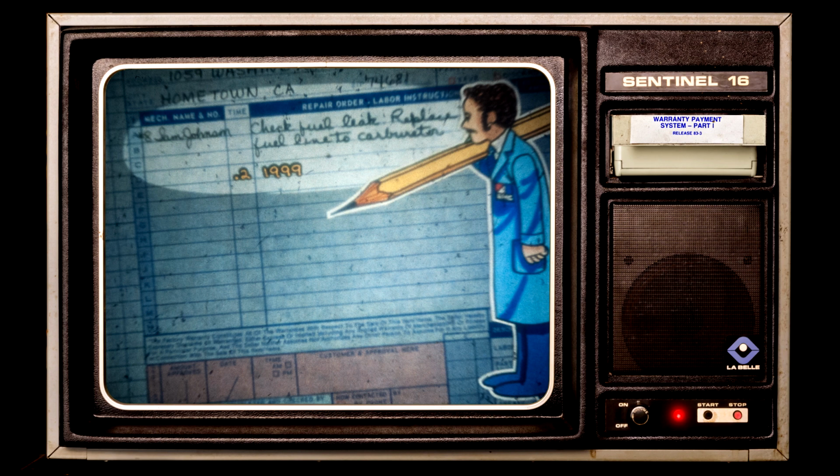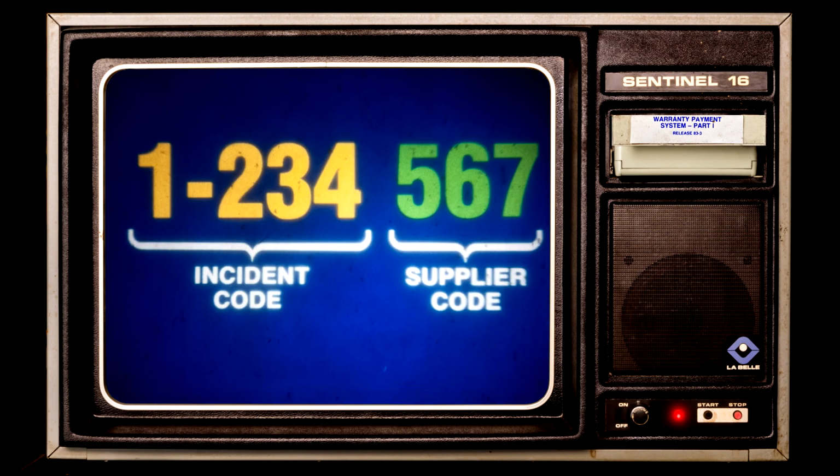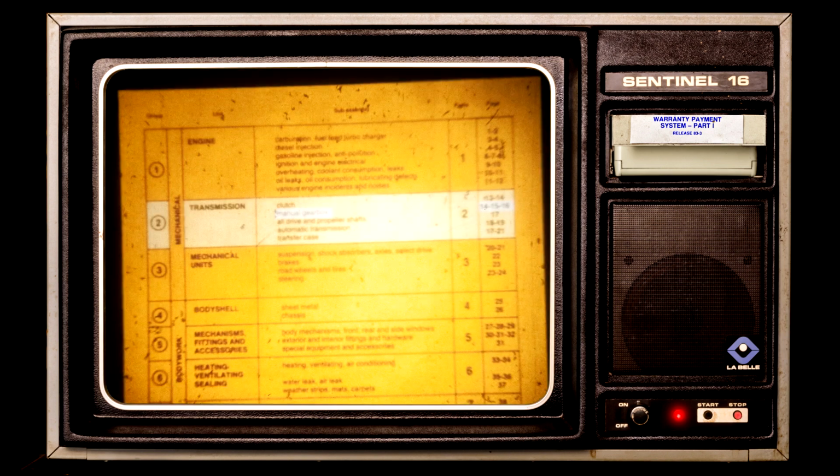Now let's turn our attention to the TIC manual. The purpose of the TIC manual is to enable you to select the correct technical information code. The technical information code is actually 2 codes in one. The first 4 numbers tell us what was wrong with the vehicle. We call this the incident part of the code. The next 3 numbers tell us which of our suppliers supplied us with the part that caused the problem to occur, and who we should contact if the problem starts to show up in a number of vehicles.